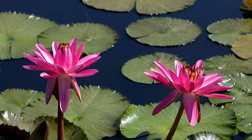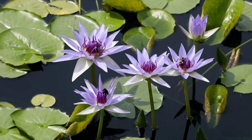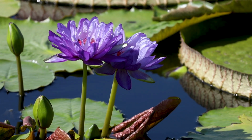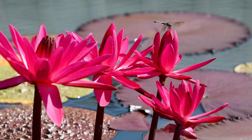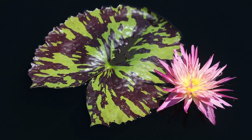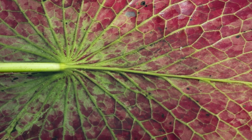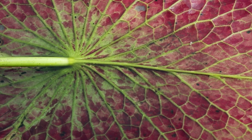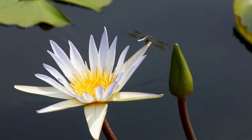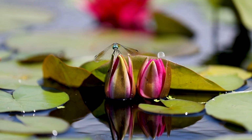The southern pool is where we display water lilies from tropical climates. Unlike their hardy cousins, tropical water lilies hold their flowers on tall stalks above the water surface. These flowers often have purple, blue, or magenta tones. Some tropical water lilies have leaves patterned with striking splotches of burgundy or chartreuse. The pools are ecosystems unto themselves, complete with koi, frogs, ducks, and armadas of iridescent dragonflies and damselflies that hover above the water surface.